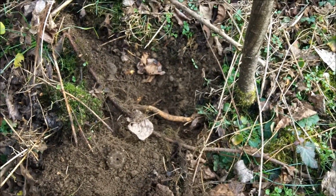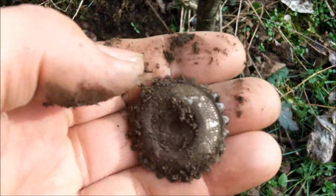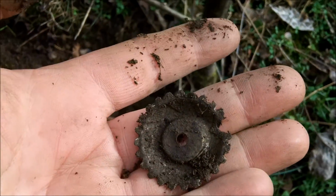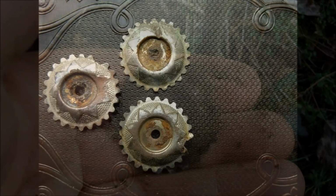Well, 10 yards further on, get another 12. And I got another one. Holy cow. Man, I tell you what, I hope these are really rare and valuable, because I have three of them now. That is nuts. Now I really want to know what these are.